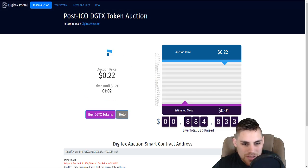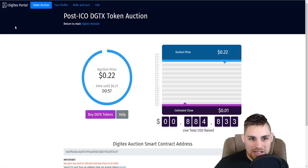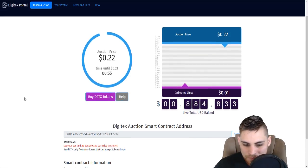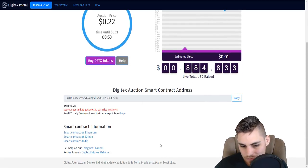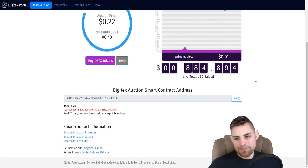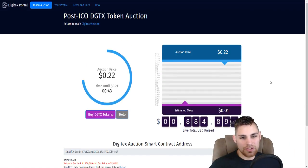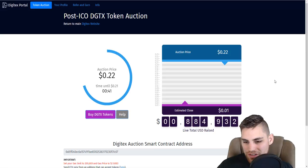Yeah, so I guess we were not going to be able to really track it. If some of you guys that are maybe whizzes out there might be able to track it a little bit better. But yeah, I wish I showed you how many tokens were actually left. But anyways, I'm not telling you guys to invest in this at all. This is just something interesting to see.